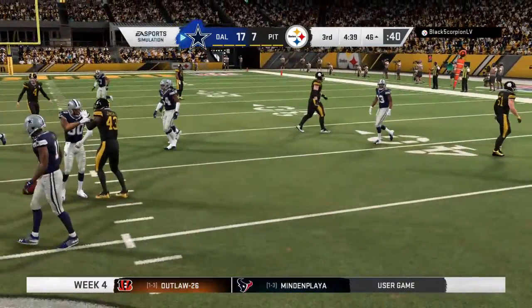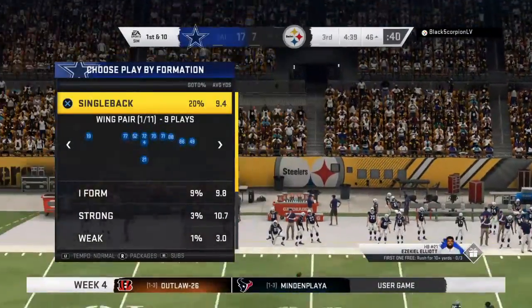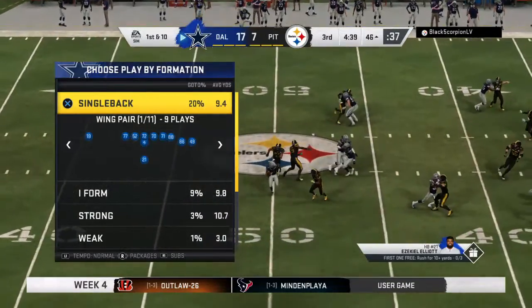So a change of possession here on the punt. And the Cowboys are going to take over in great position here with a 1st and 10.